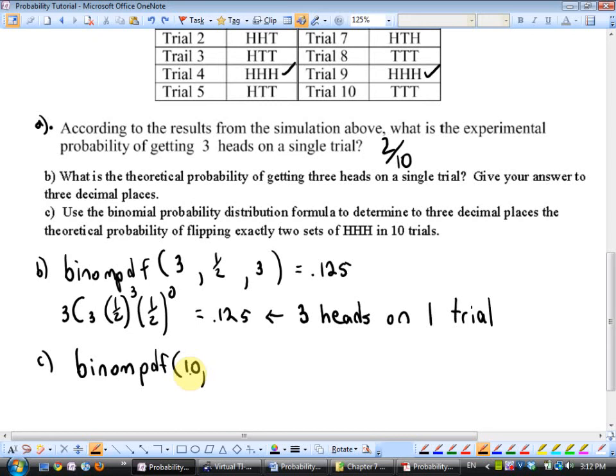Now the odds of success on an entire trial is not 1/2. That was the odds of success flipping one coin. What are the odds of getting three heads on one trial? What's the odds of success? That's what's going to go here. And they want exactly 2 three heads.